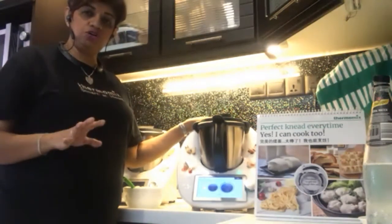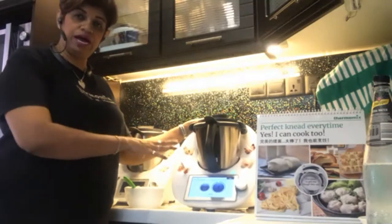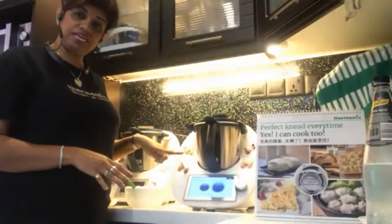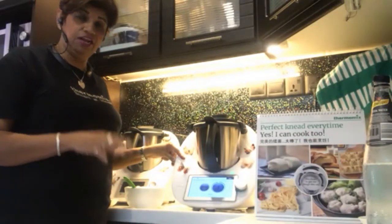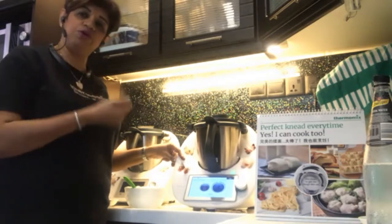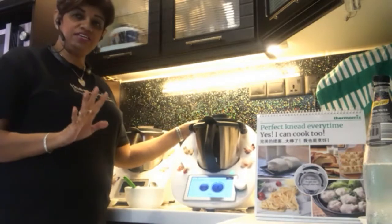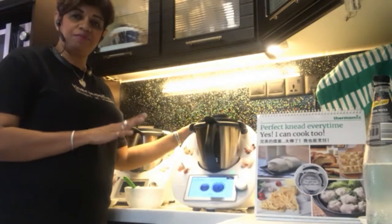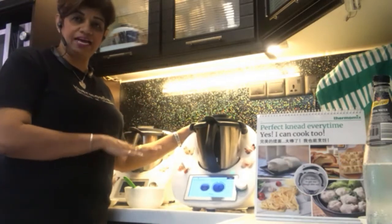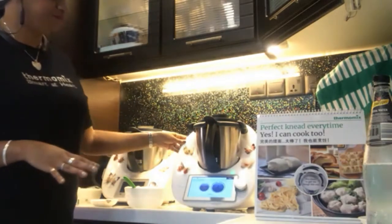So the thing to note is that when you do use the kneading function, if you have larger amounts of flour inside, your machine will tend to move a little. Don't worry, that is quite normal because that's the power of the motor kneading your dough, okay? The only thing to remember is when you are kneading something, do not leave your Thermomix unattended, all right? So make sure you're close by, all right?